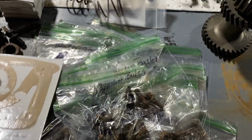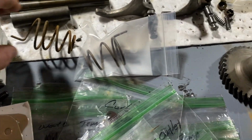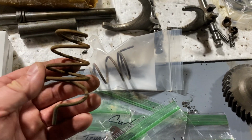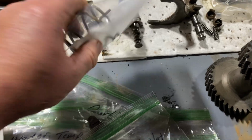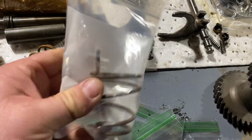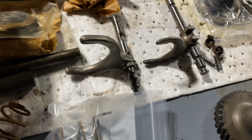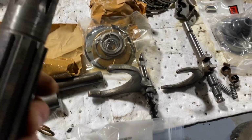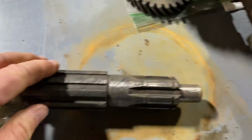But there's my gasket kit for the T90. So literally everything's available for these. This is the original spring for the shifter. Here's the new spring. So everything is available for these things. When we're talking about gears though, this is the original shaft that came out of the T90. And I'll just put it down here, we can see.